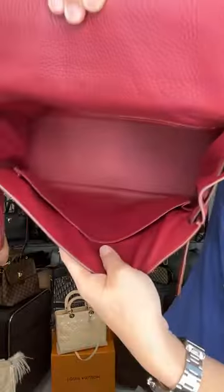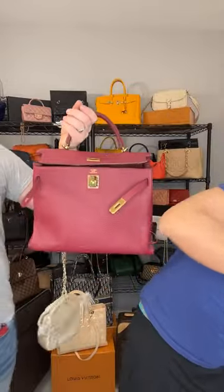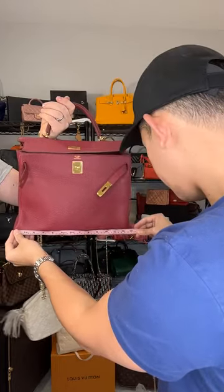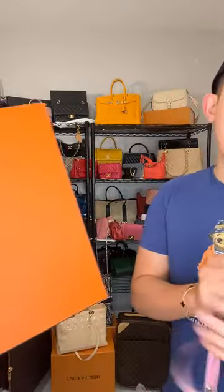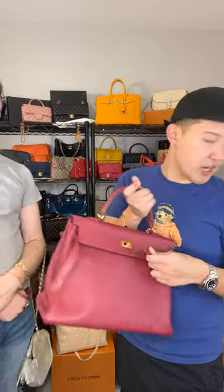I'll also show you the inside. Is that a box? Do you have a box? Double checking if we can get you a box. But it does have a dust bag right now. It's a 32, 35. Wait, can you hold it? I'm going to measure it. Okay, yes, box. It's a 35. It's a big girl. Comes in box. We can give you everything for this one. Full set: dust bag, box, strap, lock, keys, pochette.